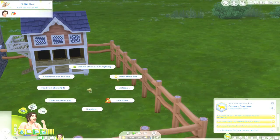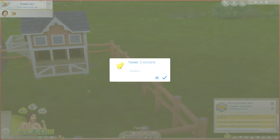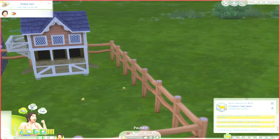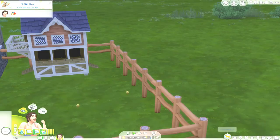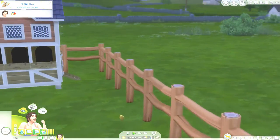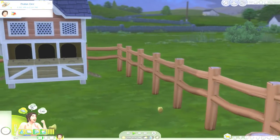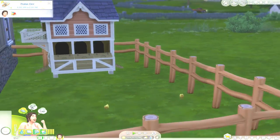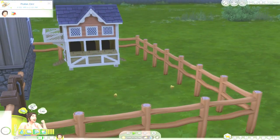Oh my god, his name. Okay, we got a Snuggles. How are you? Cluckers. Okay, I'm keeping those sounds. Oh, it's so cute. Listen to them. Oh my god. Oh, we got 2 chickens. Oh my god, it's so cute.